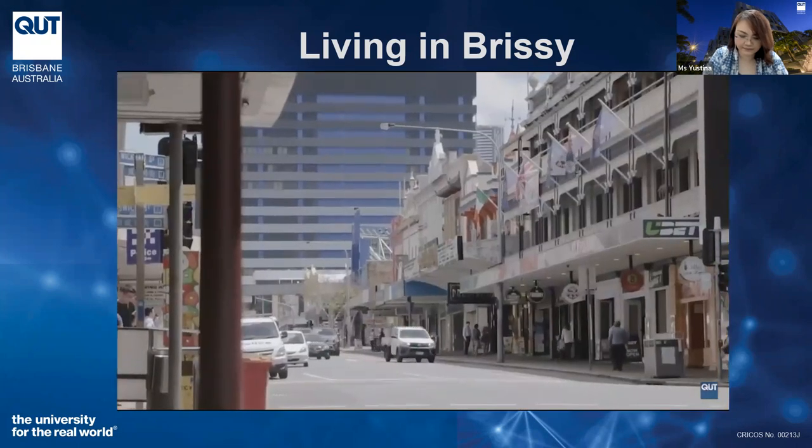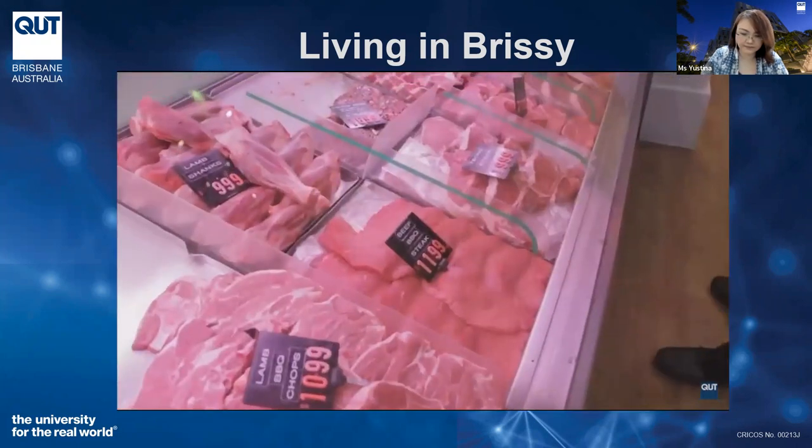Right now I'm in Fortitude Valley. I'm going to buy some halal meat. There's a very nice halal meat butcher.